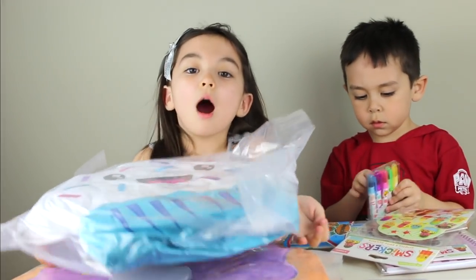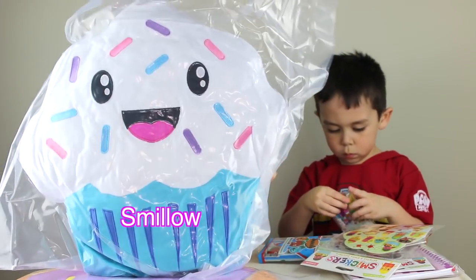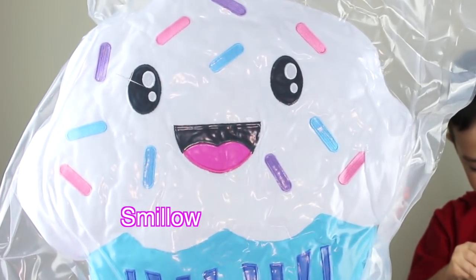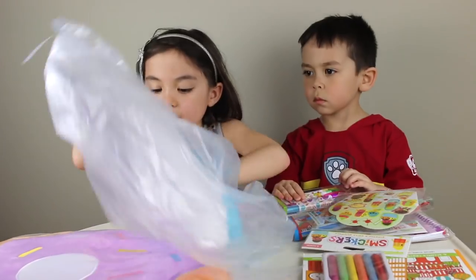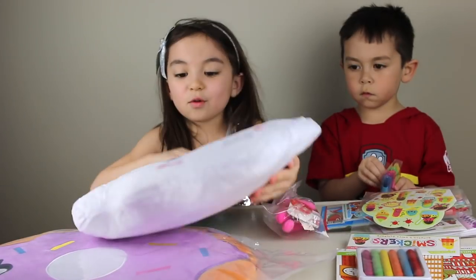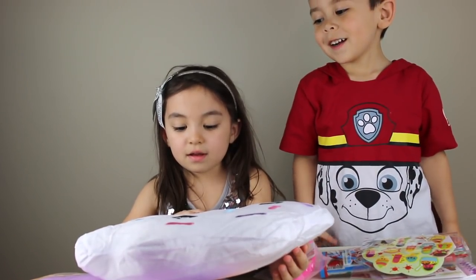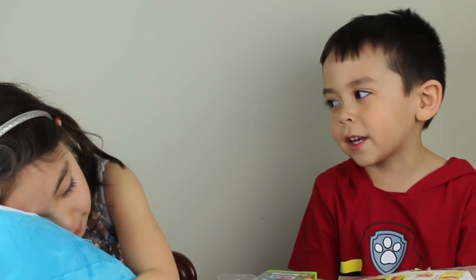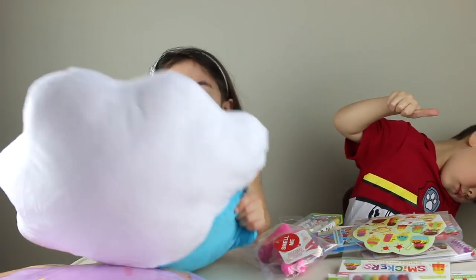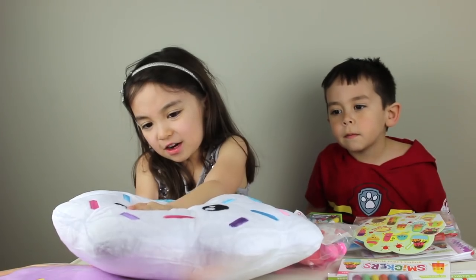First up, this cupcake. I love it. It's a cupcake scented pillow. I just love it. It's scented, sprinkly, and fluffy. I think it's so cool. It smells like cotton candy. It smells so good. I think it just got better. It was like this earlier, and now it's like this.